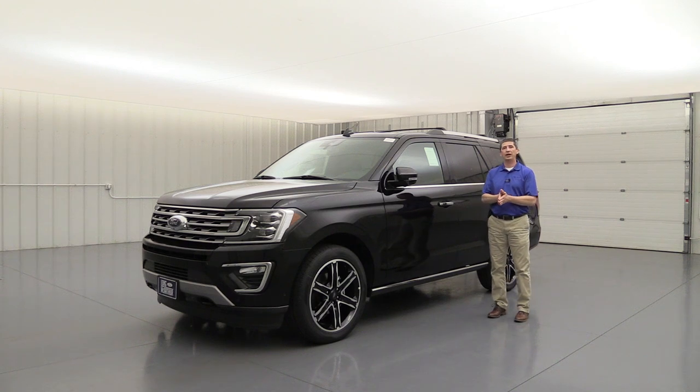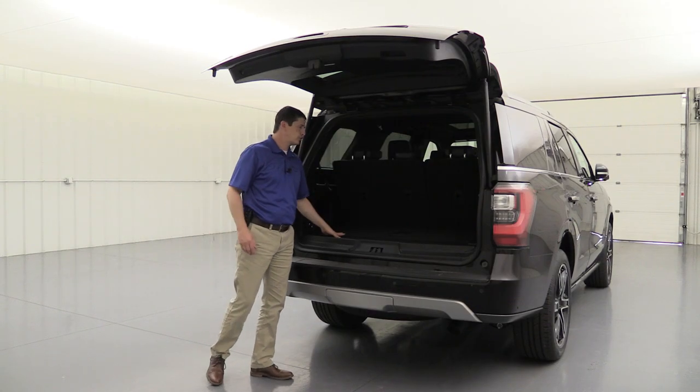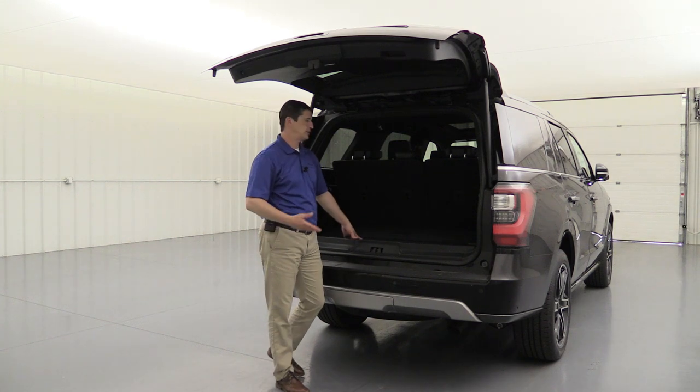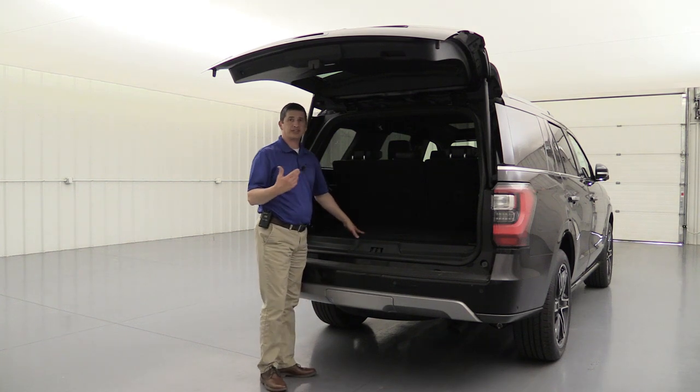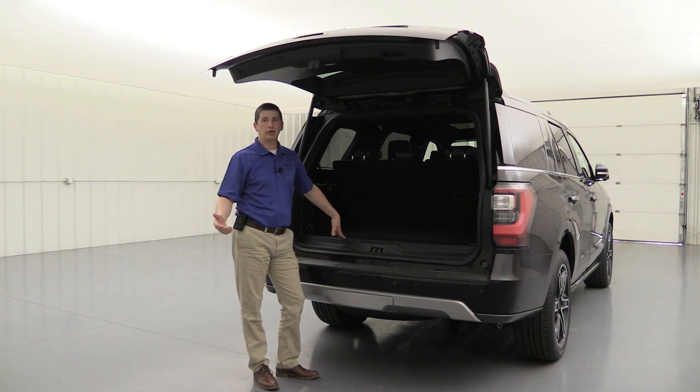Also, the advanced cargo manager, which is in the back. So let's go to the back and kind of cover that. Now, the advanced cargo manager back here, what's great about this is it allows you to get the shelf. We've seen this in the past on your Expeditions, but it used to always be only on the extended length.